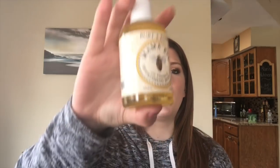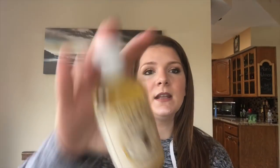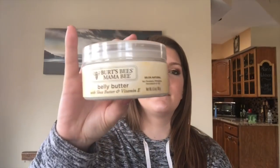First I use this. This I only use at night because your clothes kind of cling to it. It's the Burt's Bees Mama Bee Nourishing Body Oil. And I put this on at night. And then I follow it with the Burt's Bees Mama Bee Belly Butter. And then I'll use this in the morning too. So I'm just trying to keep it really hydrated.